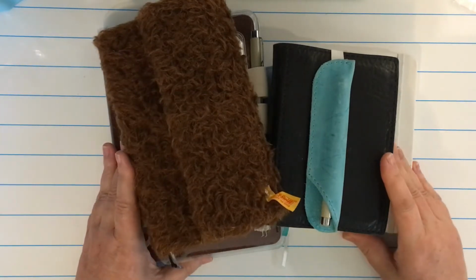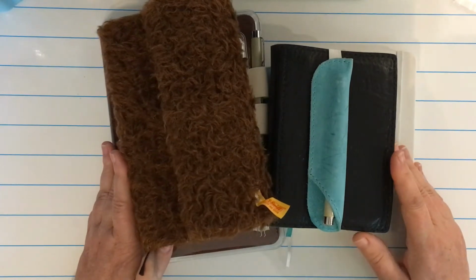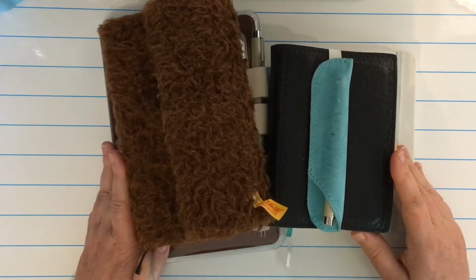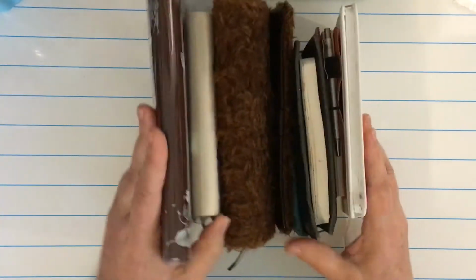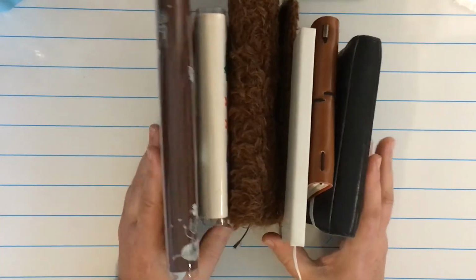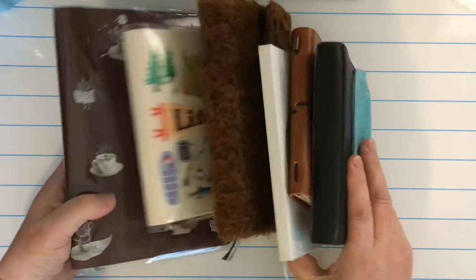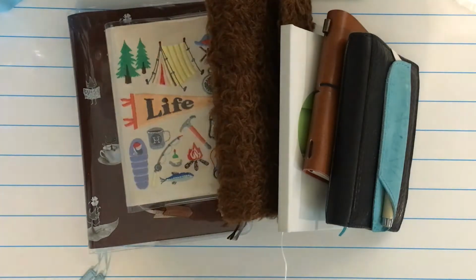As I mentioned in my intro, I think 2021 is going to be the year of contradictions. My whole idea was about simplifying my planners, and yet I find myself with more things than ever before. I have six things here, and that doesn't include my sketch journals. So let me pull my chair a little closer. Okay, let's jump into it.